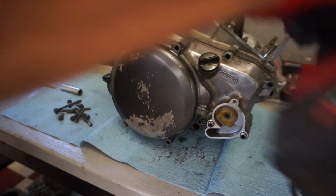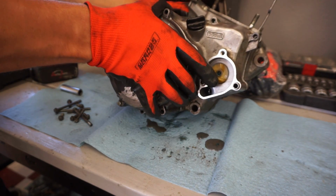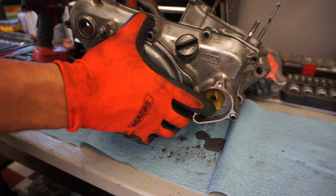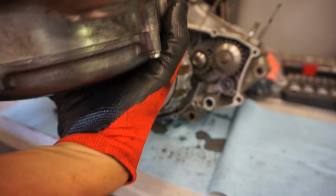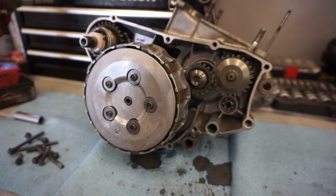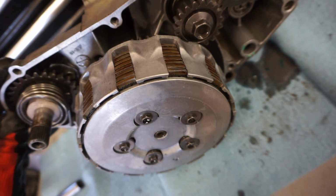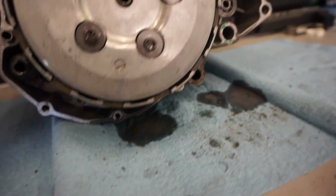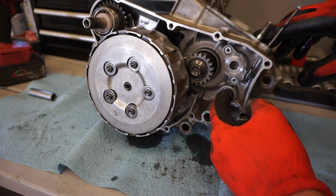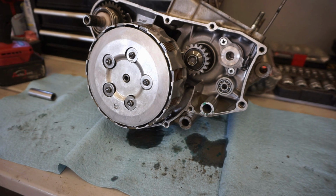Guessing a bunch of oil is going to pour out. Let's see. Or at least some. We weren't able to drain the whole thing. Pretty clean. Everything's looking good. Basket's like perfect. Everything looks really, really clean. Water pump bearing. Feels good. I was thinking maybe that was locked up or something, or it wasn't moving and cooling down the bike, but that looks good.